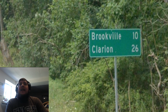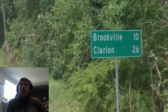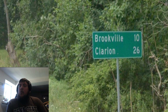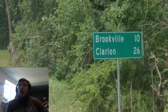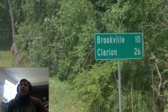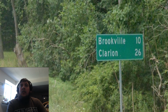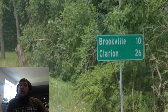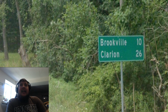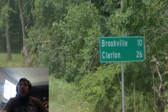Absolutely. Maybe you don't need to have Brookville here because, you know, it's only 10 miles away. Although it's still somewhat of an important junction because of Pennsylvania routes 28 and 36. And, you know, major trucks stopped and stuff. But what I definitely do know for sure is that Clarion should not be on the bottom line. But let's continue.